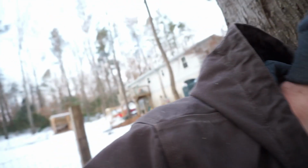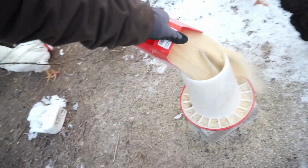Due to supply and demand, and actually having a hard time getting meat chickens last year, we decided we would buy the parent breeds and raise and breed our own. So here I got a feeder.